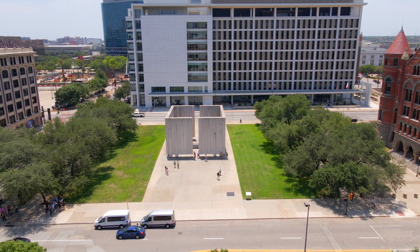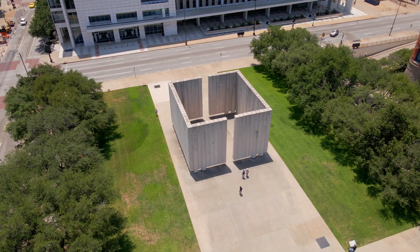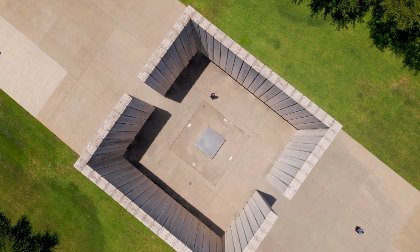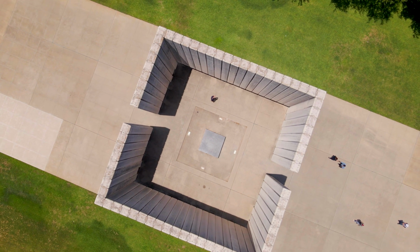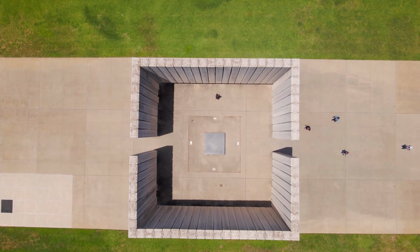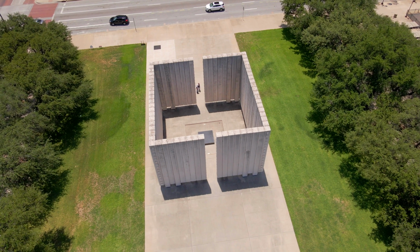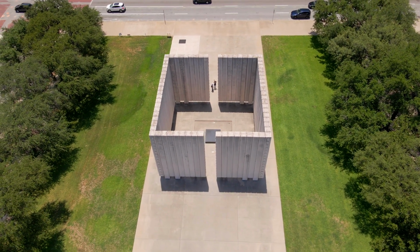Right across the street is the JFK Memorial. This powerful and architecturally significant tribute was designed by renowned architect Philip Johnson. Its centerpiece is a stark, open-air cenotaph, or empty tomb, made of white concrete and surrounded by rows of concrete columns. This minimalist structure conveys a sense of solidarity and reverence, inviting visitors to reflect on the life and legacy of JFK.